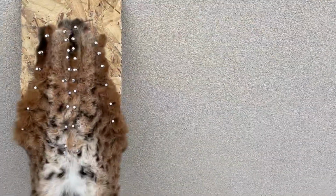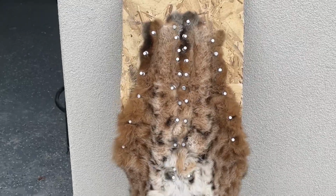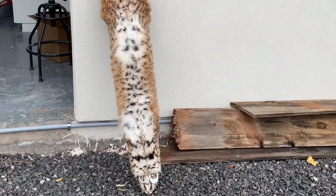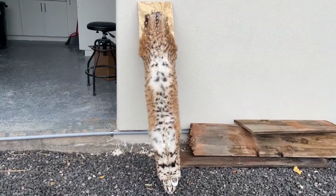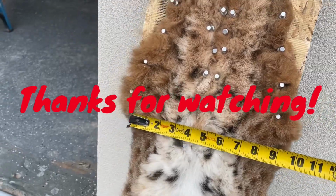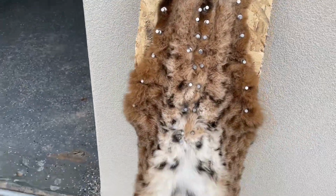Gonna show you some more on the cat. I'm holding it, but there she is. It's a great bobcat. Great bobcat. I didn't know I zoomed in. Anyways, right where the legs are, we're about 9 inches wide.